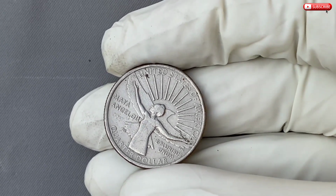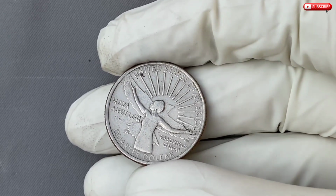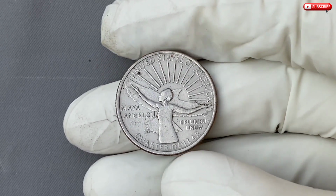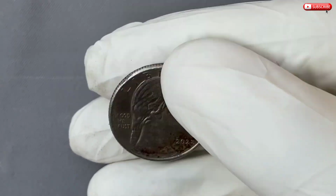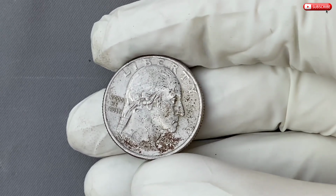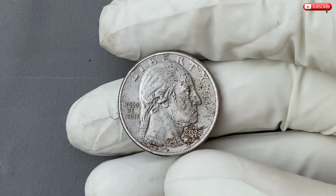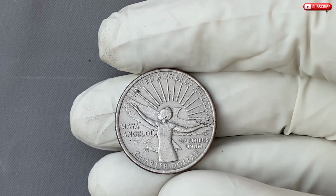As with all coins, the value of the 2022 Maya Angelou quarter depends on several factors, including its condition, rarity, and demand. While most quarters are released into general circulation, some end up in uncirculated or proof sets, which are carefully protected and stored to preserve their condition. These coins are much rarer and are often more valuable. If you're lucky enough to have a 2022 Maya Angelou quarter in pristine condition, you could be looking at a valuable piece of American history.